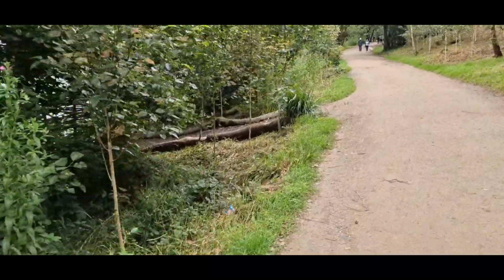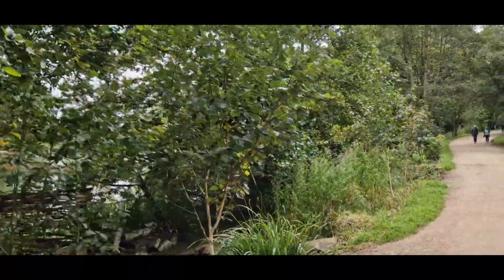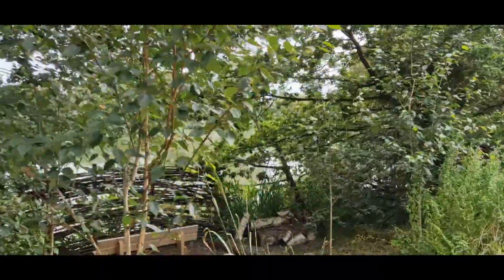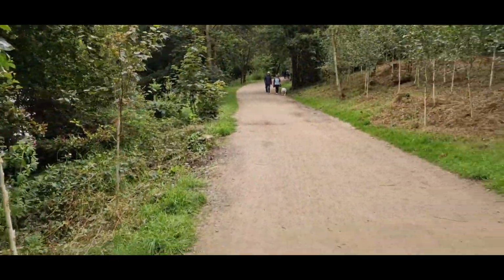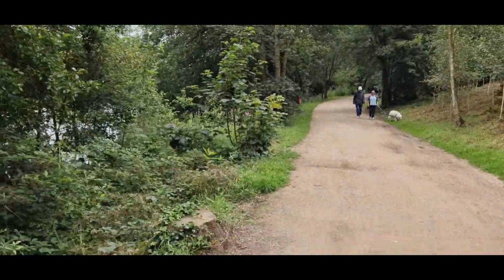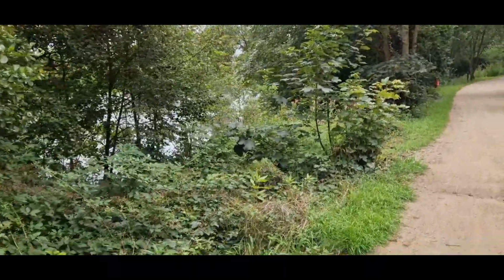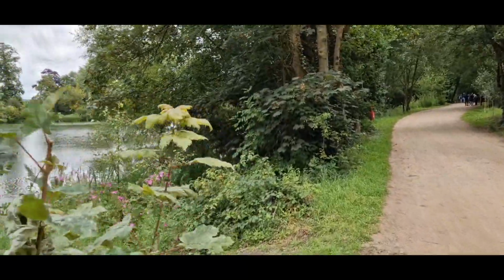And this is quite a decent walk. I can feel the back of my legs start to burn a little bit, but there is plenty of lovely scenery to look at, and hopefully in the next couple of minutes you should be approaching the cafe.